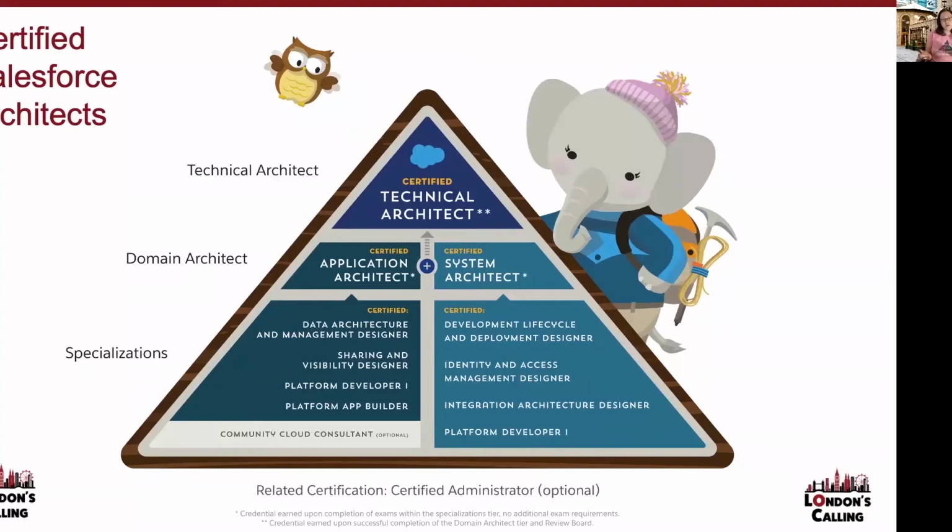And in order to become an application architect, for example, at the domain level, you have to have achieved all of the certifications on the left-hand side of the pyramid. Once you have achieved all of those, when you pass your last exam under that side of the pyramid, you will automatically be awarded the application architect. And the same for the system architect on the other side.